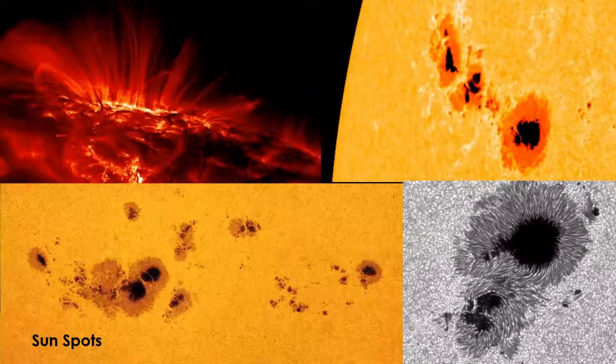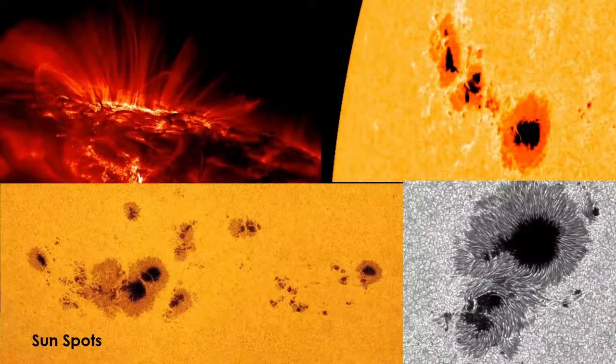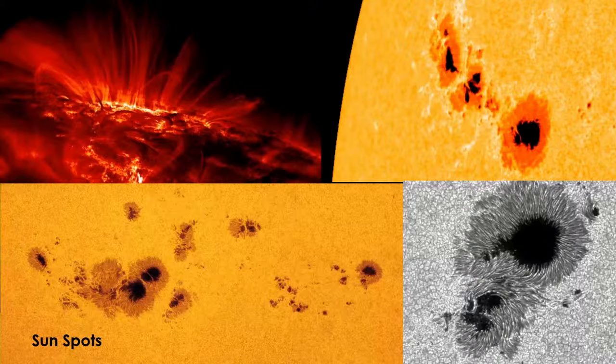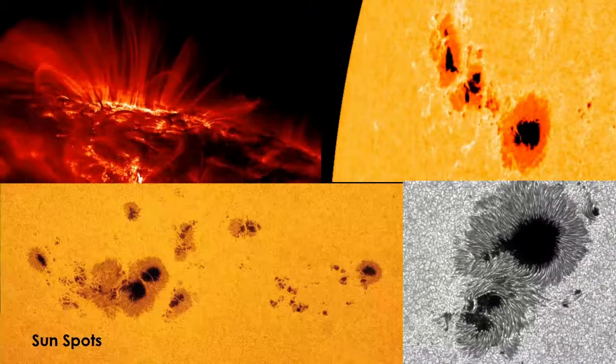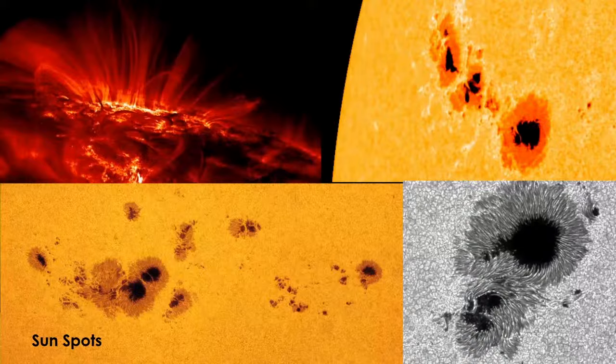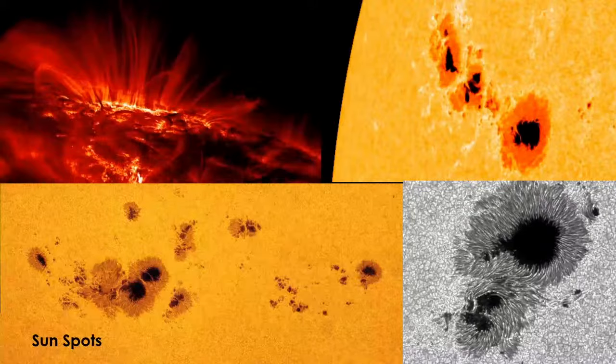So let's take a closer look at some of these events that happen on the sun. Sunspots are phenomena on the sun's photosphere that appear as temporary spots that are darker than the surrounding areas. The surface of the sun, the photosphere, is about 10,000 degrees Fahrenheit, while the umbra is about 6,300 degrees F.